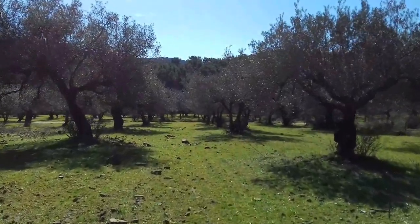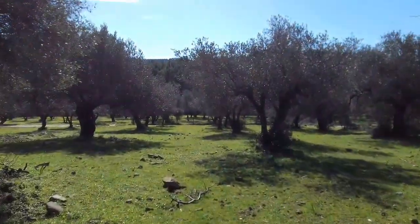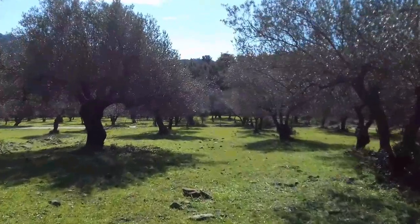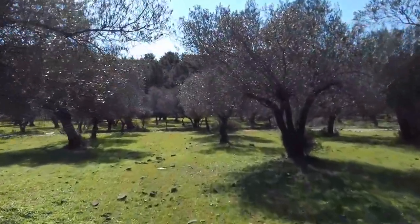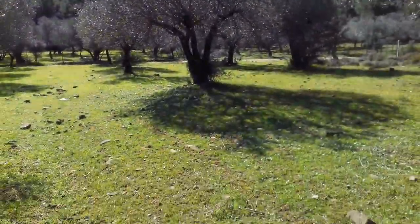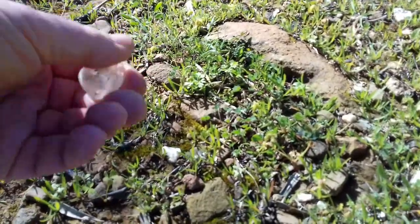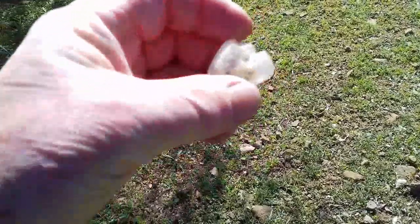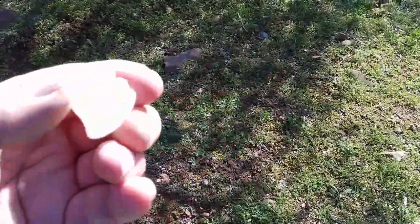Somebody going up to their ground further up on the wee monkey bike. Oh, look at that. First crystal of 22. You see it lying there? Just seen it in the sun flashing as I was walking over. Look at that. Let it catch the light in the sun. Quite clear, but not brilliantly clear. Just lying on the surface.